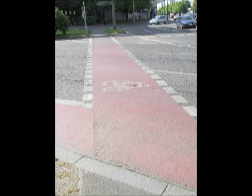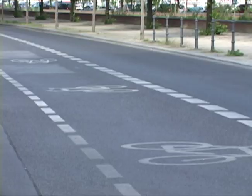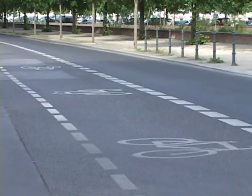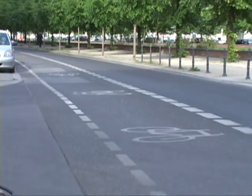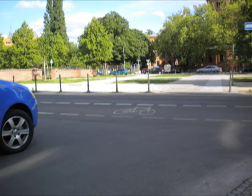The use of the red infill bike lane markings provided an additional cue to motorists that they would be crossing a bicycle facility. In particular, we were very interested in the rotated bike lane markings we saw in Berlin, as opposed to the longitudinal only bike lane markings we see here in the United States.